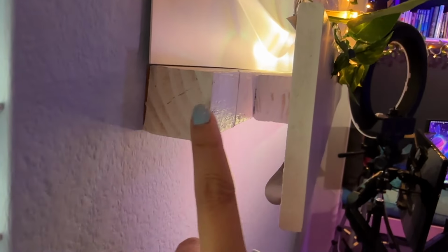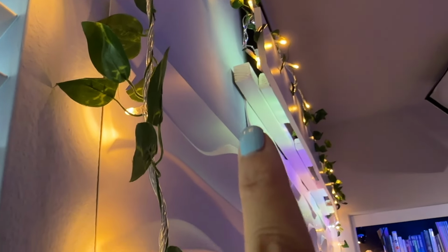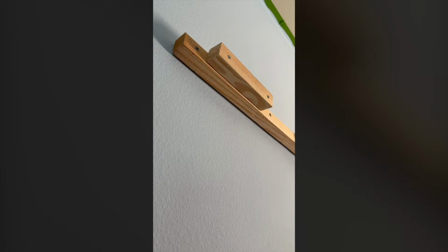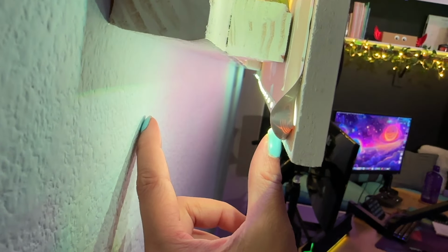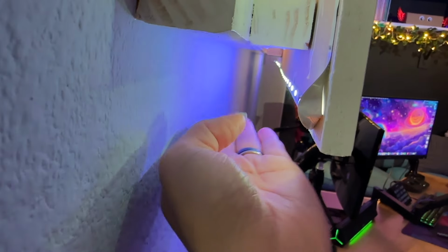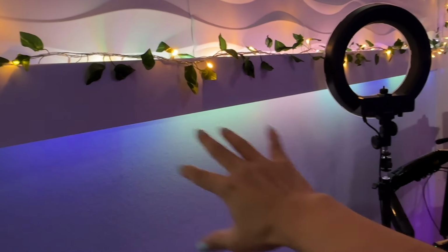So we took a piece of wood right here, and this was screwed into the studs all the way down, and same over there. But I wanted there to be a little bit more depth, so we put another one over here to give it a few more inches, so that when we put the light strips, there was enough depth from the wall so that it casts the light. Otherwise the light would just end here, right? But I really wanted it to cast a glow across the wall. And see how it comes out here.